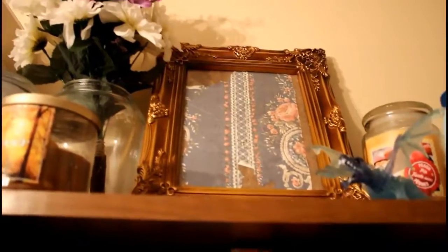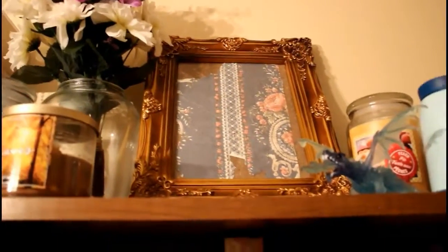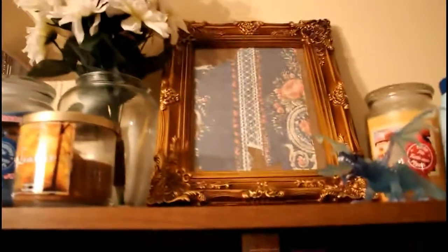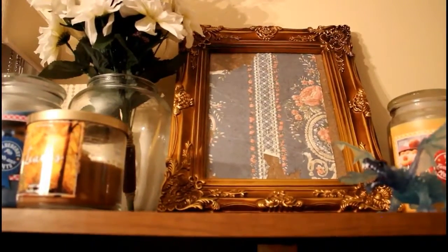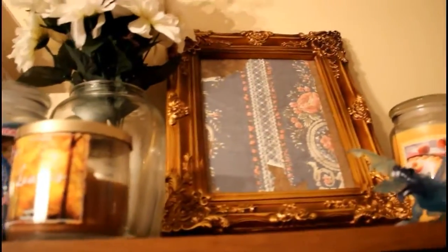And then actually in this frame is a piece of wallpaper from an abandoned house that me and my friends went into. And I'll probably end up repainting that frame maybe white or black or something so that the wallpaper stands out a little bit more in there. That's just a little keepsake I took from that house that we were in. And then I have a candle back there. I've got a random little ice dragon right here.